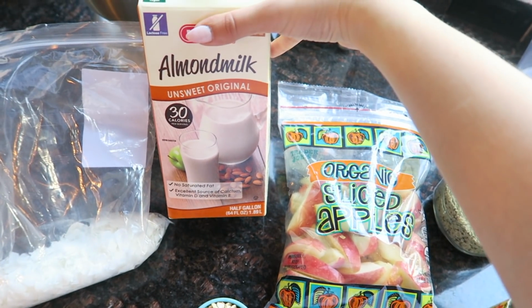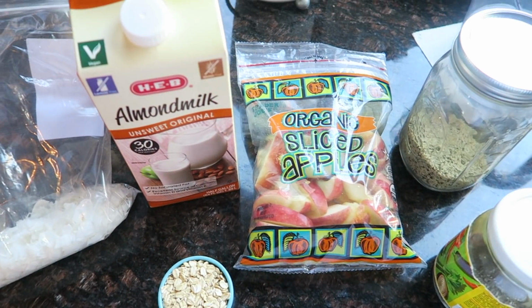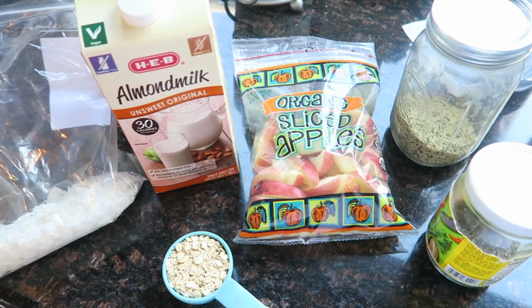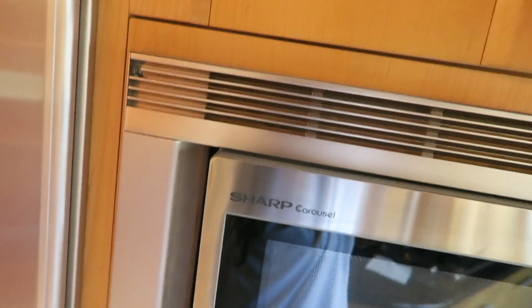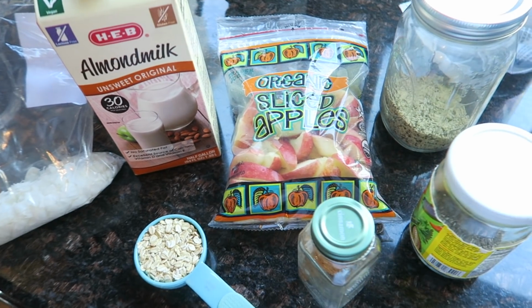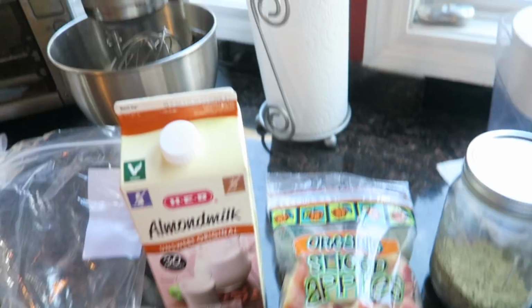And this is some almond milk, coconut flakes, hemp seeds, chia seeds. And I'm actually just gonna put them all in one big pot and have this hot oatmeal. Oh, I'm also gonna use some cinnamon. Let's get that cinnamon, which is almost out. Yeah, I'm also gonna add some cinnamon in there, and you could definitely have this for breakfast, but I was kind of craving this for lunch right now.